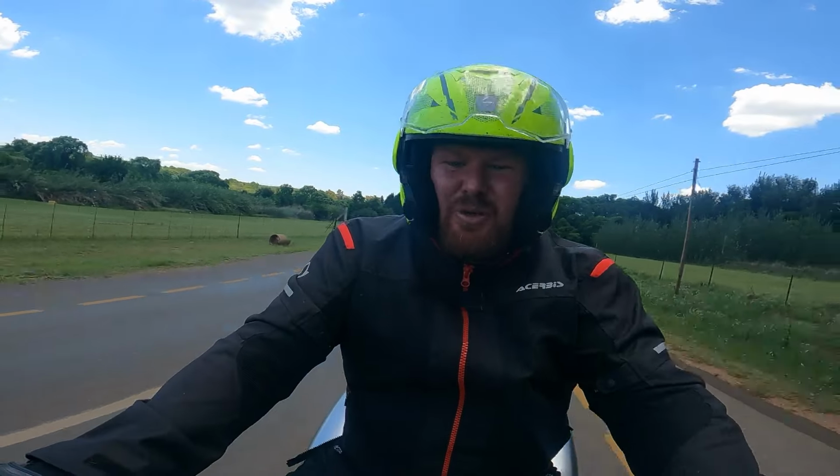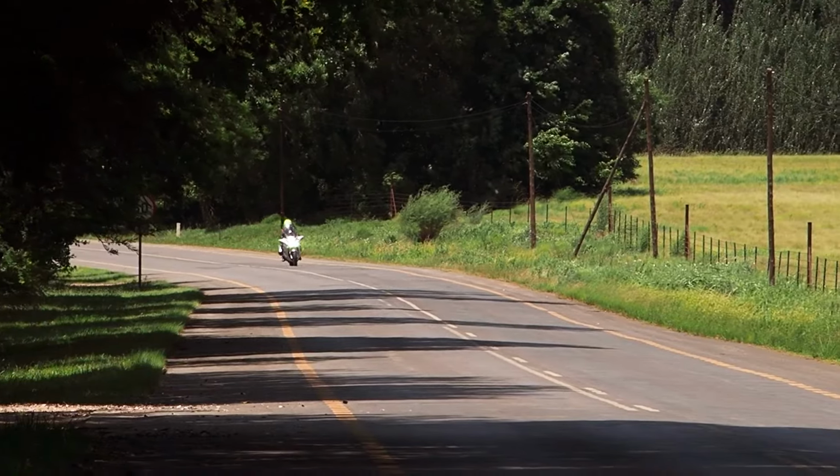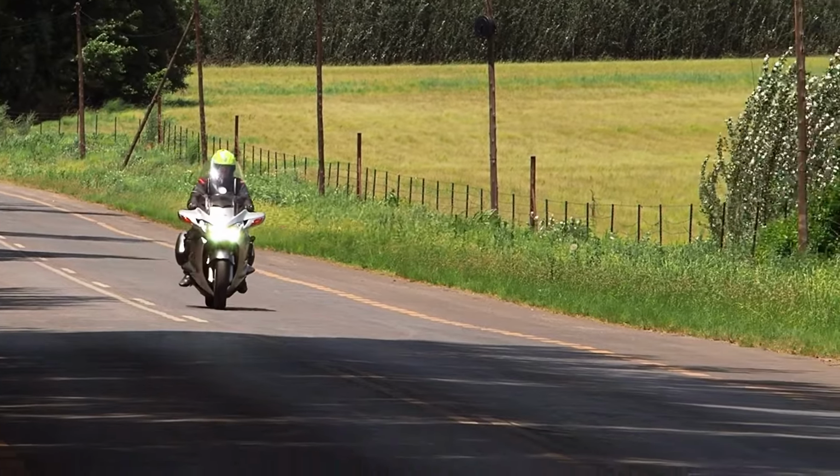Yeah, it's 14 years old, but this is a Honda. It's going to outlive the human race. Whatever comes after us, robots or aliens or whatever, they're going to still ride this and think, oh, look, very nice for a 4,000-year-old motorbike. That's what they're going to think.